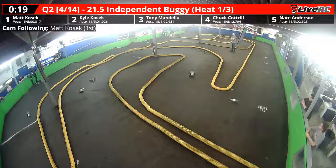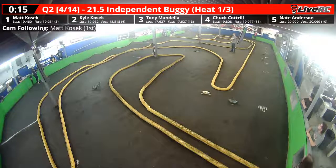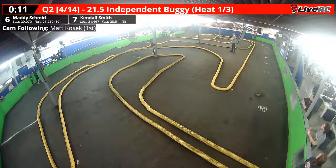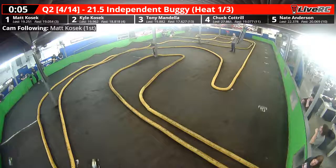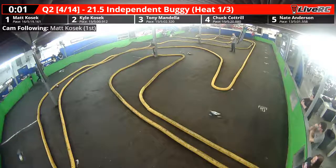No marshals required, minimum time loss. It's going to come down to the end. Team Kosek got to keep their head down. Nose to tail, they go through the sweeper. Team Kosek going to have to get it done. Mandella trying to close in. They got 10 seconds to go. It's going to be Matt Kosek, Kyle Kosek, or Tony Mandella. Who's it going to be? They have 1 or maybe 2 more laps to go.